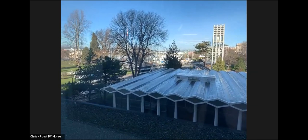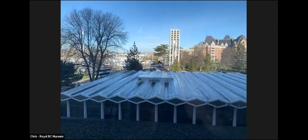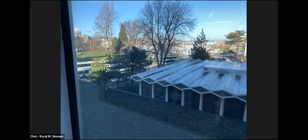So this is looking out into Victoria Harbour. Just to the left of us here is the legislature building. There's the harbour here with lots of boats, and then there's the Empress Hotel. So it's a really vibrant part of downtown Victoria. But you might notice that there's not many people out on the streets right now, because today we are in January, and it's winter time, and it's cold here in Victoria. Not as cold as other parts of British Columbia. It's not as snowy now, but it is winter.